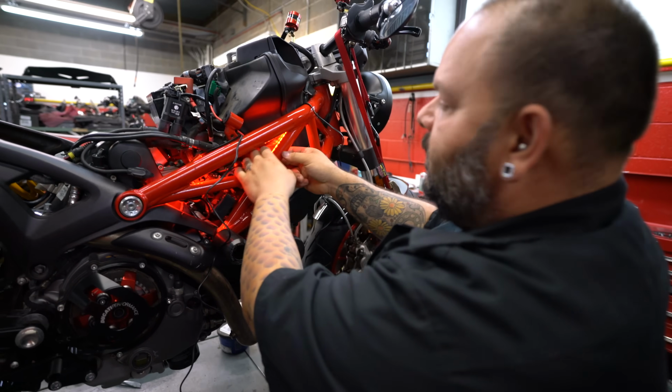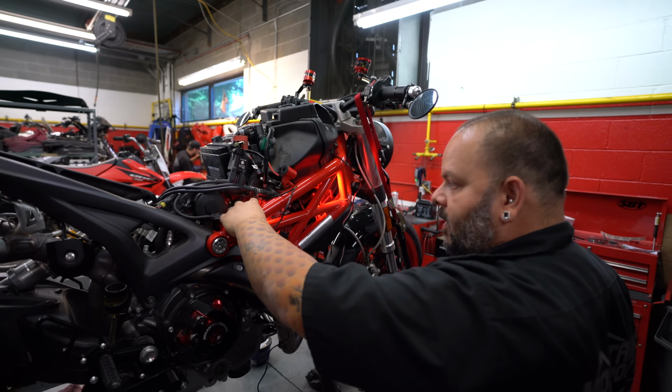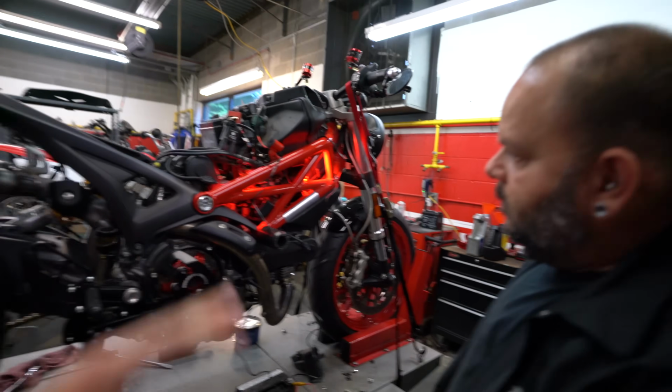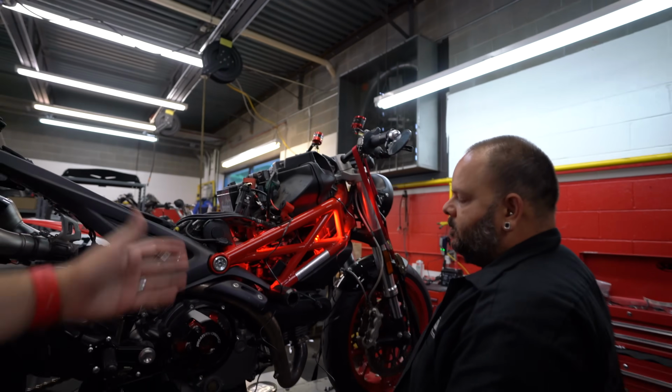See the actual LEDs, so they need to be flat. I mean, is that enough for you? No, that's exactly what I want. Like I literally want, because it looks like the frame glows on the inside. Yes, if you have that.